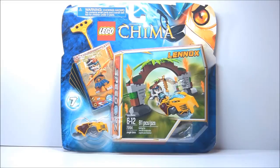But yeah, I got it early because I had to pay a lot of money on ToysRUs.com, but you know, I'm the Speedorz guy here on YouTube, and I go out of my way to review all of these because I love Speedorz. I don't know why. I don't really like Chima from my initial reaction, but Speedorz have just grown on me so much, and they just look so cool.